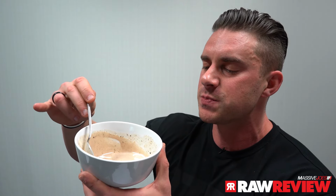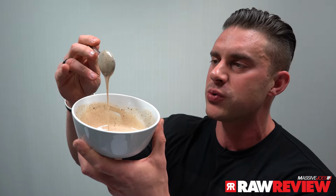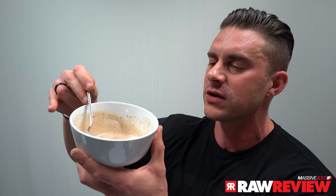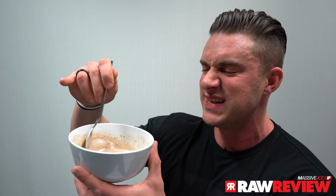So from a sludge perspective, it's okay. You've got to remember, it is a lean protein, so there's not a lot of fat and not a lot of carbs in there. So it's not really a custardy type texture. It is kind of a thin texture.